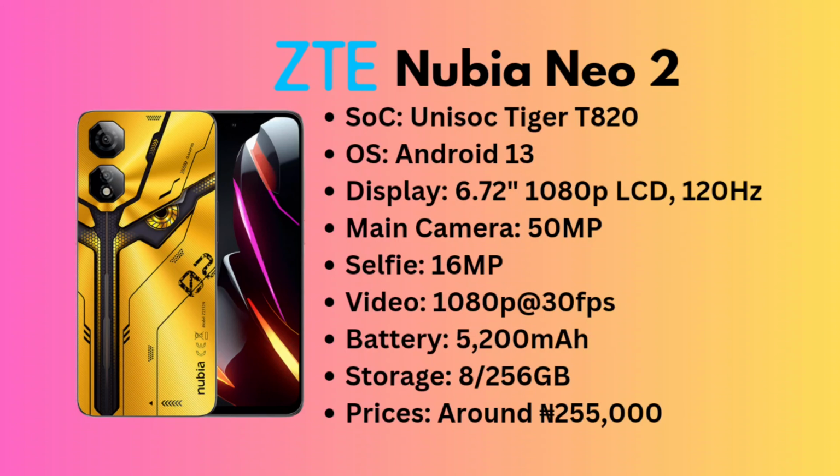It runs on Android 13. Then before you move on to the display, it's got a 6.72-inch LCD display, which has a resolution of 1080p and runs at 120 Hz. 50 MP main camera here with a 16 MP selfie, records 1080p videos at 30 fps. For the battery, it's got a 5200 mAh battery and it's got 33 watts of fast charge.